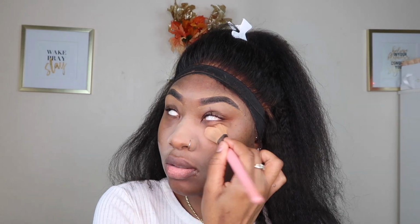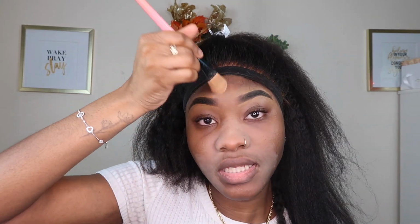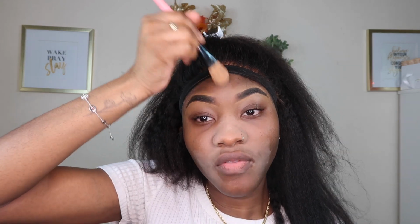Yes, I know we look a little crazy, but we're gonna look good in the end, so all that don't matter. Also, right here in the center of my forehead, while the weather is changing now, like we're in fall, so I won't really be as oily in these areas, but still, I'ma still do this step.